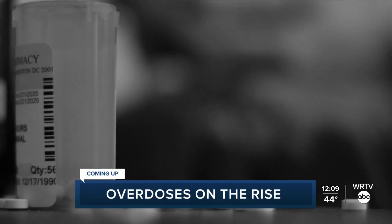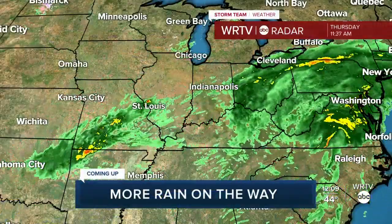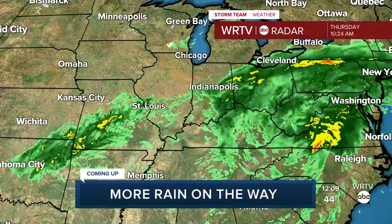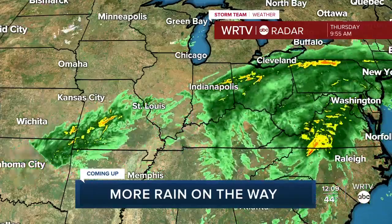Todd. It's been a wet day here across central Indiana, and the rain's going to continue, but not quite as hard or widespread as it was earlier this morning. That is the good news, but don't put that umbrella too far away. If you do have plans later today, we'll time out the rainfall heading our direction for this afternoon and this evening. Coming up when the News at Noon continues right here on WRTV.